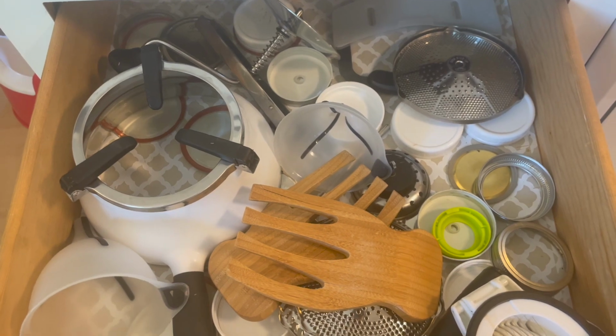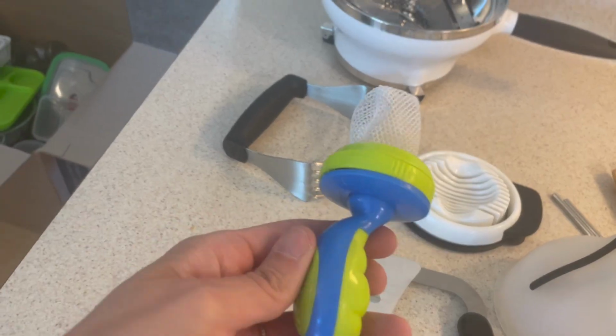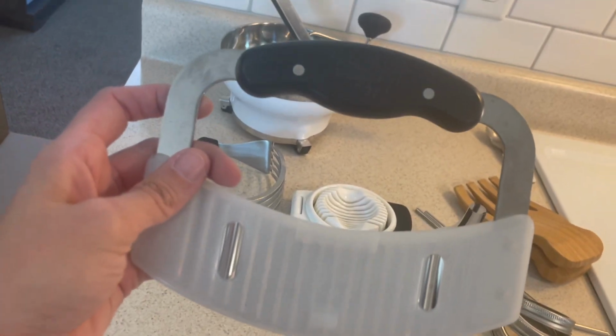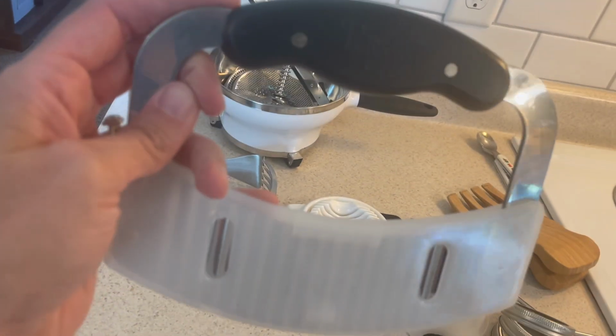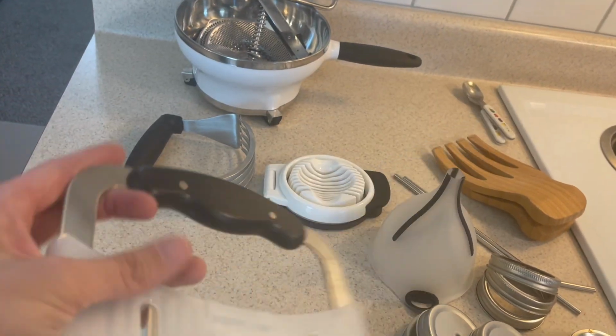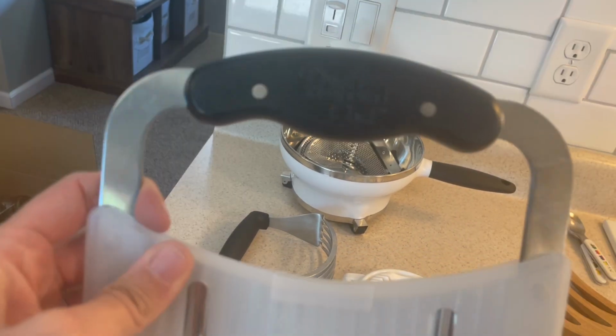I'm almost done with the kitchen. I have a few more drawers, and then, well, technically done with the cupboards and drawers. Then I have the pantry. Okay, this drawer is random. This is one of those baby fruit sucker things. This is something that I've held on to since before marriage. It's Pampered Chef, and it's one of those crinkle cutter things. I don't think I've used this one time.